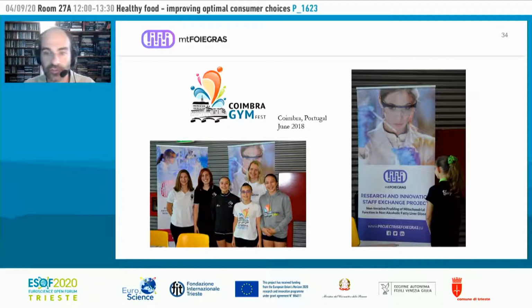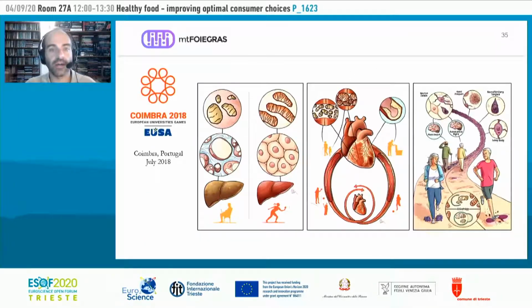My daughter is the one on the right side, so we interact with coaches and athletes and parents. And then we have a very large event, the Coimbra University European University Games, which brought here more than 4,000 people, including close to 4,000 athletes. So we did a lot of interaction with athletes and referees and participants and just the general public.